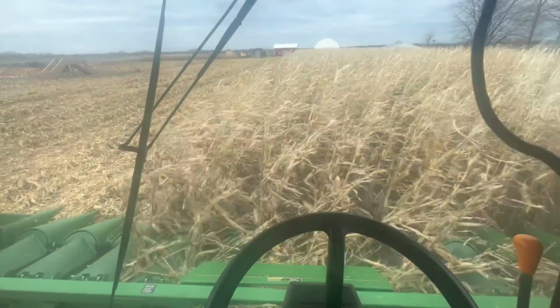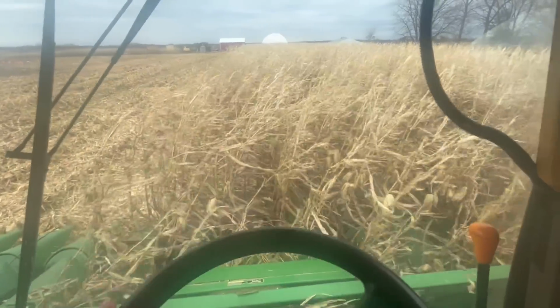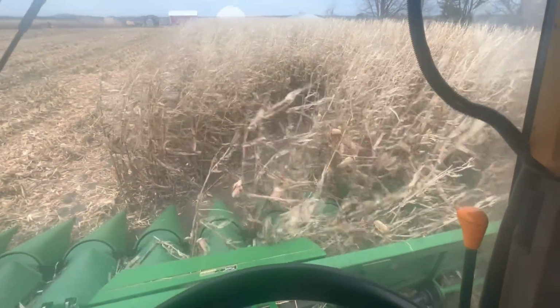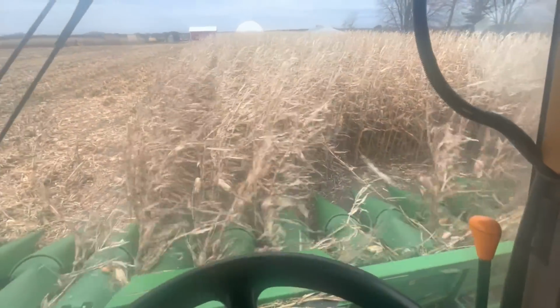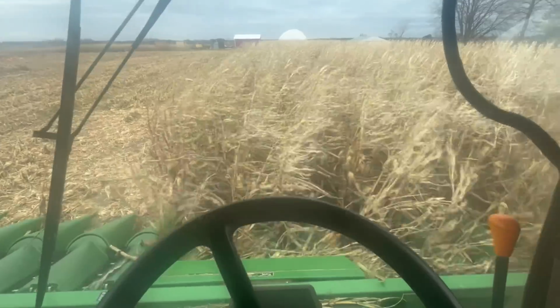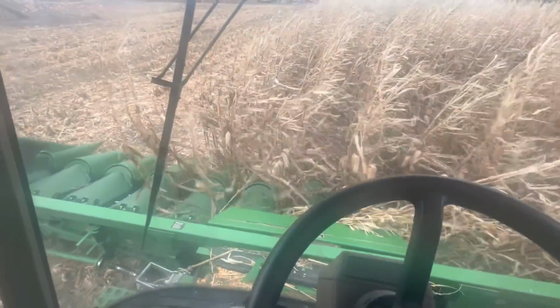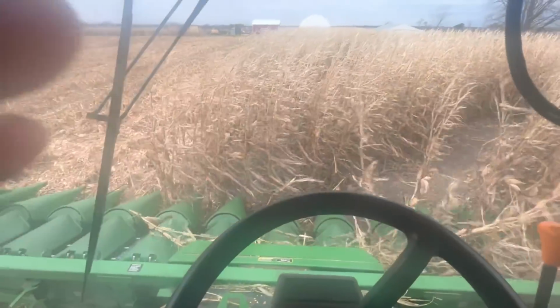Okay, so some of you, rightfully so, were very curious about what it looks like to harvest a corn maze of corn. Right there is one of the paths. You can easily see where that is. But it's really not so bad. You just can't go too fast because you end up bringing quite a bit more plant matter into the combine. So I go quite a bit slower.